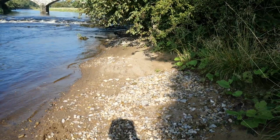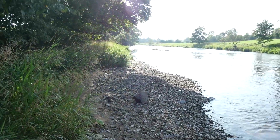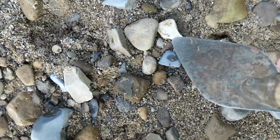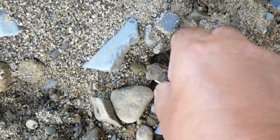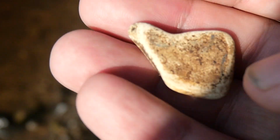Well, we're across this side and there's quite a bit on show here and quite a bit there, so I'll see what I can find. There's one bit there, but I thought it was already played. I think there's a bit of faint pattern on it, but we'll see when we clean it up.